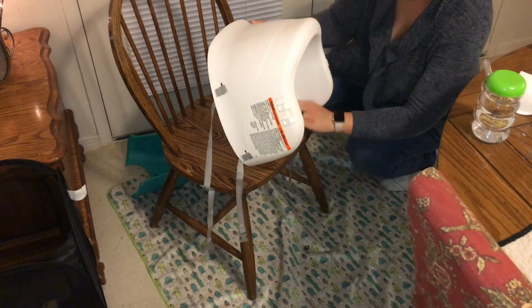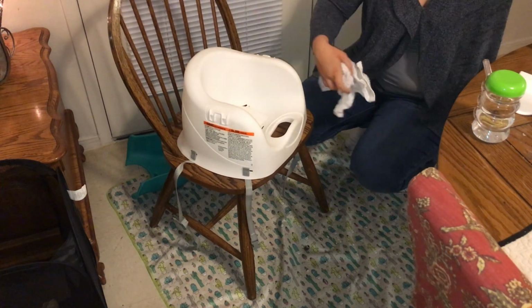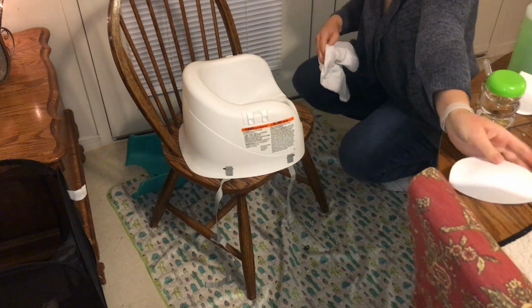I then moved on to cleaning up Aubrey's area from dinner time. We had rice that night and rice was everywhere. So after wiping down her seat, I went ahead and disinfected that and just cleaned up the surrounding area.